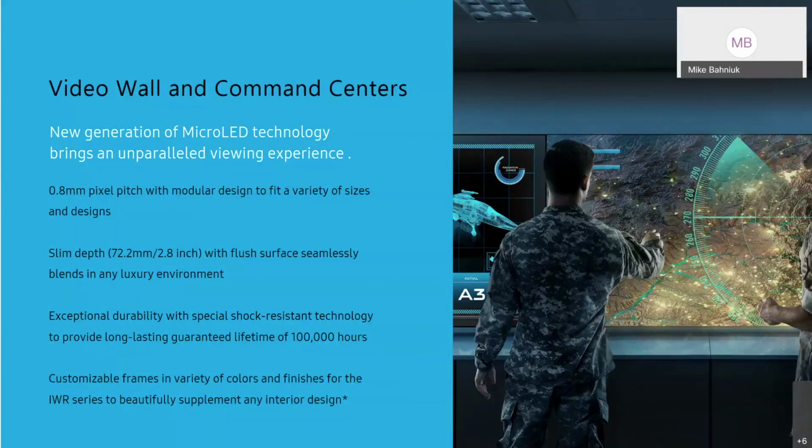So Kat, what else is driving that area in terms of the big video walls? I've seen a lot of that with projector replacements, but what else are you seeing out there that's driving the bigger demand? Absolutely. Whether it's a mission critical environment.